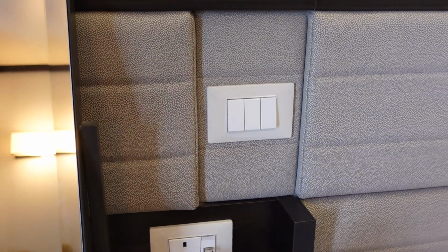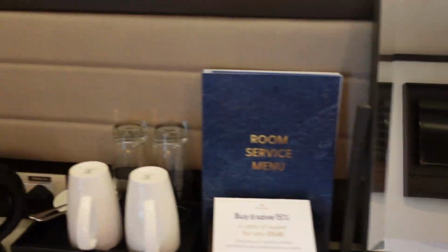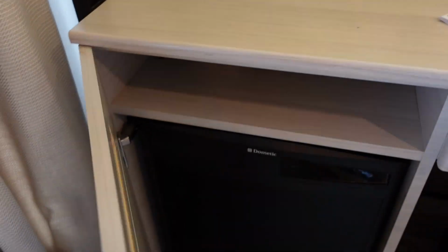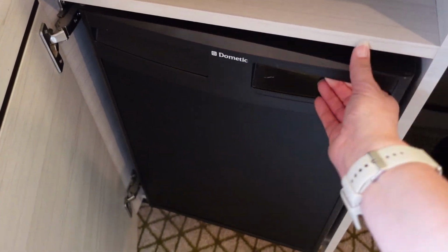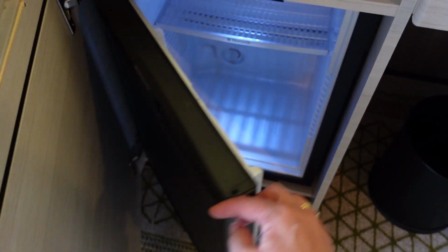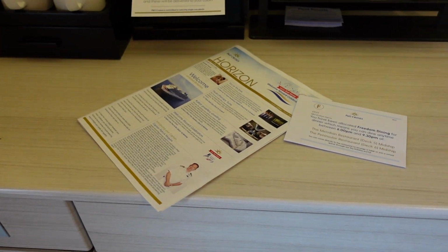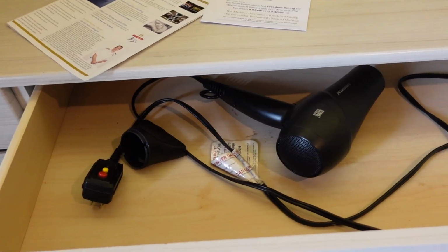In here then is tea, coffee and sugar, milk, and obviously a kettle there. There's a plug socket there which is British, and a plug socket there which is always on, which is British. In here we have a mini fridge, which is not fully stocked, and in here we have a drawer with a hairdryer in.